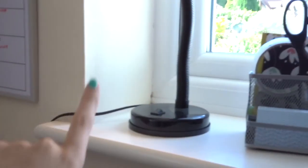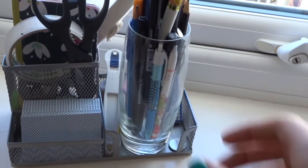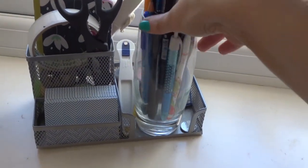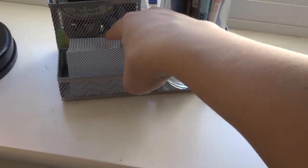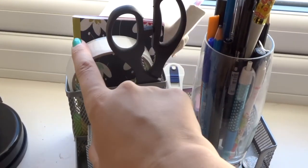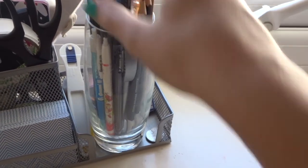I just like it to have certain things written down so we know what we're doing in the week. My lamp, which cost me £4 from Wilko's. This is a little stationery holder, it's got our business cards in it, which I want to get newer ones. Business cards, some sellotape. This is actually a really big mess, but I'm waiting to get my actual pencil pot to tidy it.